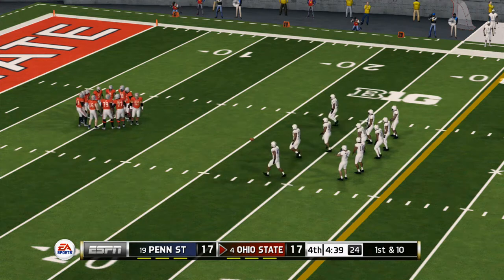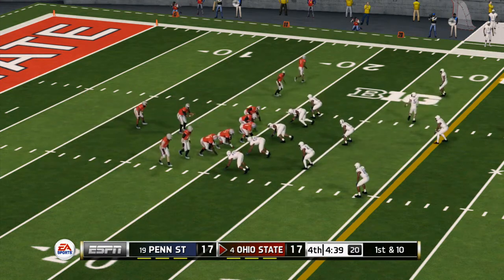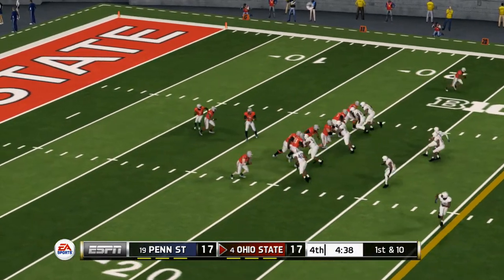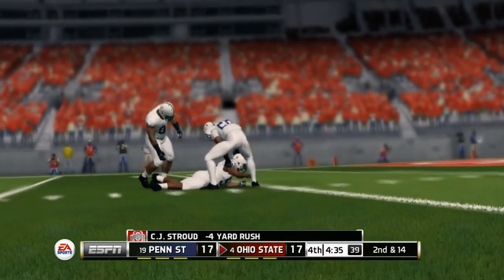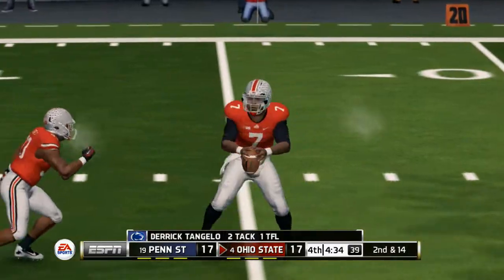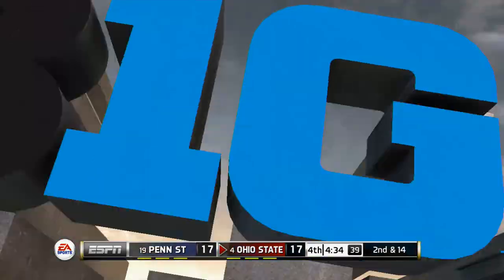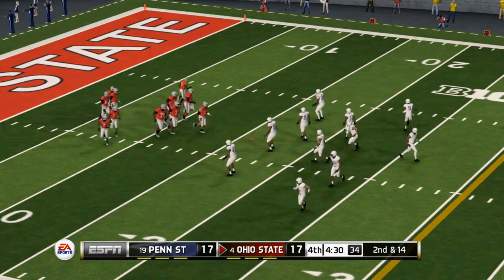You've got to be aware that capitalizing on this drive is crucial. You want to take the pressure off you and put it on your opponent. They'll get in for a loss. That is a loss of 4 yards. That makes it second and 14.